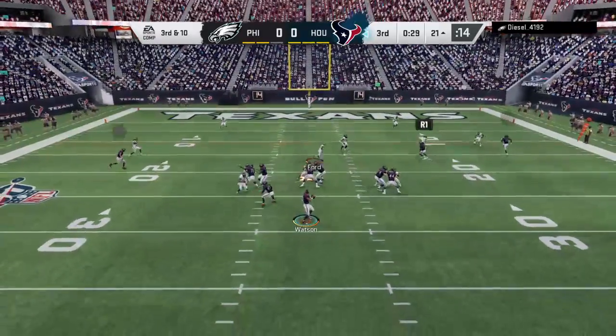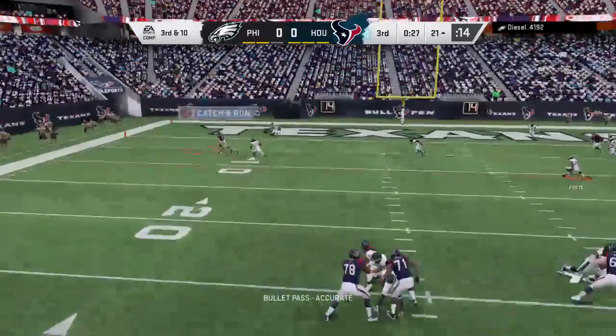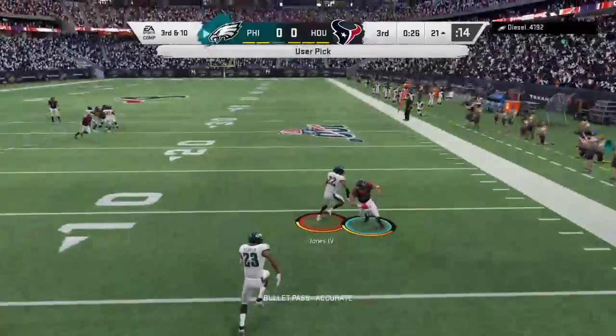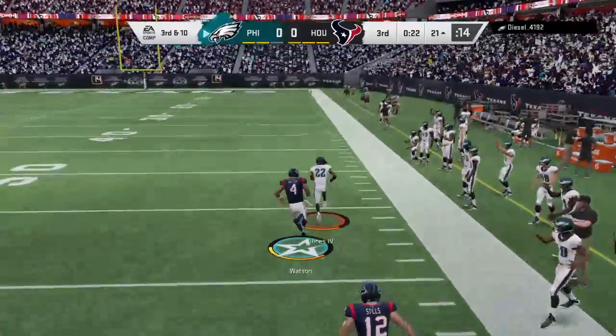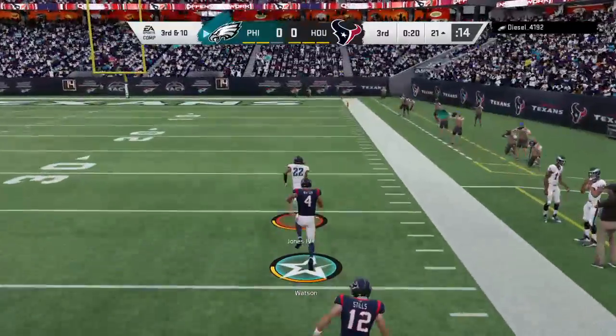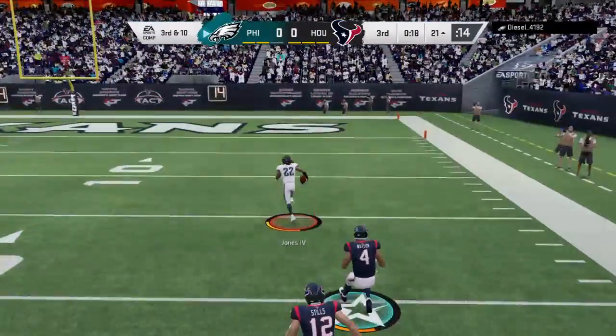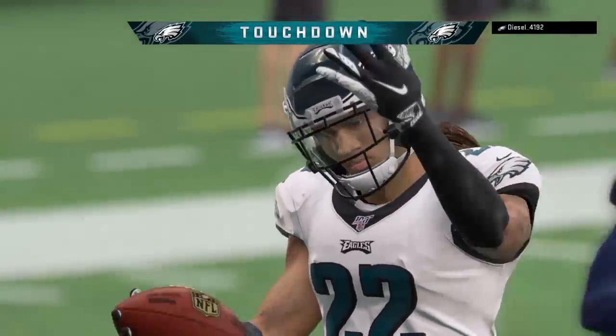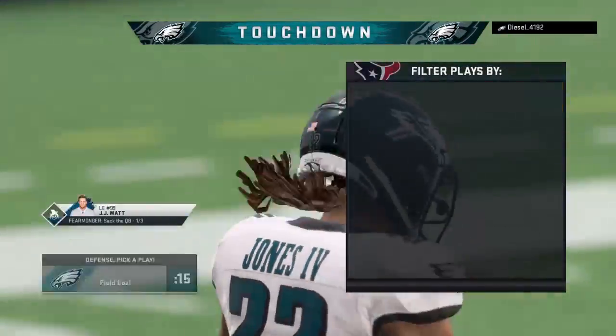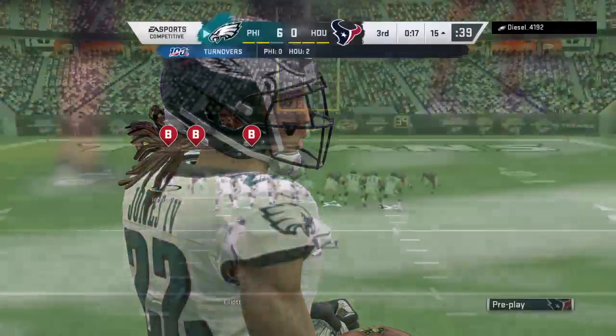The pressure drops off as they'll look to throw. Looking for Stills here, and it's intercepted. Picked off by Sidney Jones. He's got a convoy, and he might be gone. And he takes this one back into the end zone, and the Eagles defense gets a pick-6 TD.